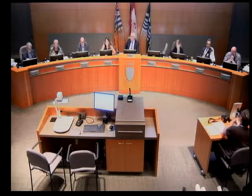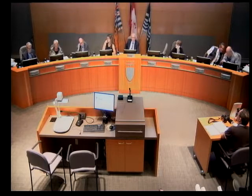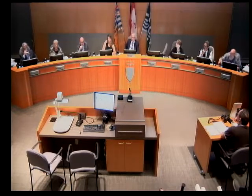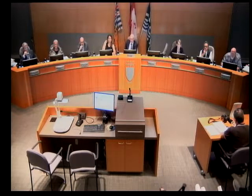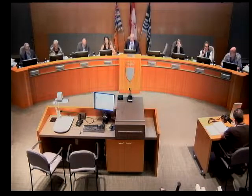Your Worship, potentially the best way to describe it, I was trying to see if this graphic would assist, but maybe it doesn't. Staff's understanding is that the northerly portion of what's referred to as Gasoline Alley are currently occupied and tenanted. The rest of them are not. And there are some businesses fronting Glover Road that are still operating. Okay, so it's just those in Gasoline Alley. Okay, thanks. That helps.